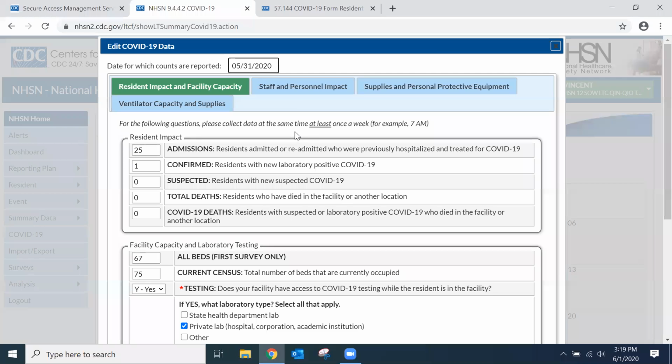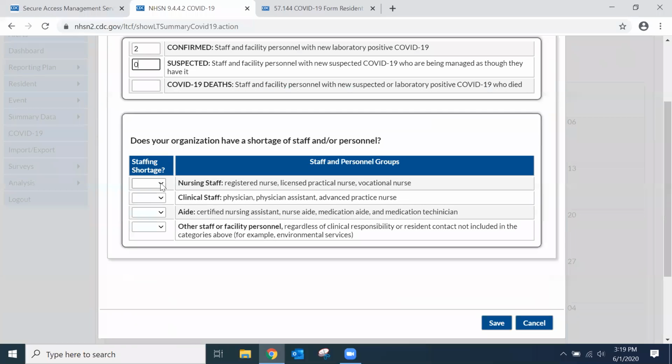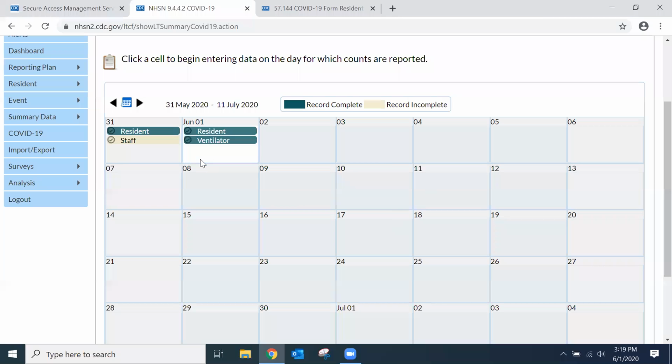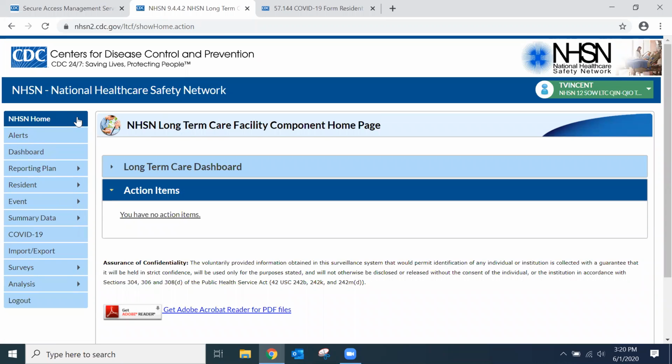Well, let's do an incomplete one. Staff and personnel. Let's leave this one blank. And no, yes, yes. Okay, it saved it successfully, but you see that the staff one is a tan color, which means I didn't finish it. It's incomplete. So let's see if it gives us an alert here. Nope, it didn't yet. It must just take a little time to process that, Pam.